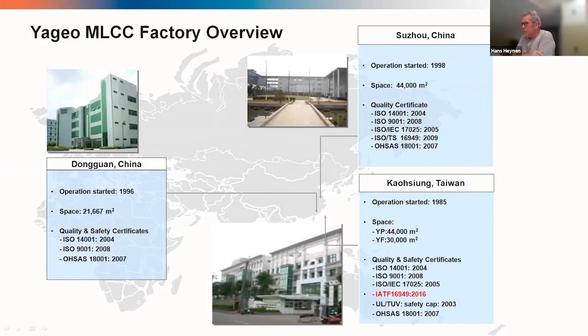Here you see the Yajiro MLCC factories in Asia. We have a backend factory in Dongguan, China, which only does the taping with the components produced in Suzhou, China, or in Kaohsiung, Taiwan. Then we have 2 front-end factories based in Suzhou, not that far from Shanghai, and in Kaohsiung, southern Taiwan. In Suzhou, we mostly produce the commodity, whereas in Kaohsiung, the specials are being produced and also the automotive components. All factories have the ISO certificates, 9001 and 14001, OHSAS 18001, and Suzhou also has the automotive TS 16949 certification. In Kaohsiung, Taiwan, we also have the more modern IATF 16949 certification received in 2016.